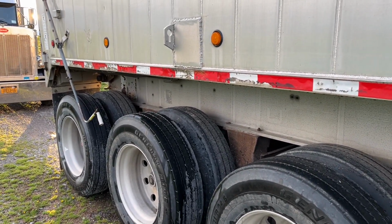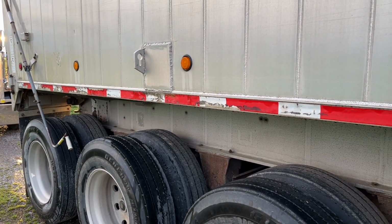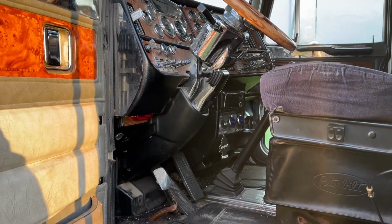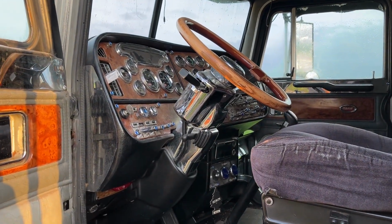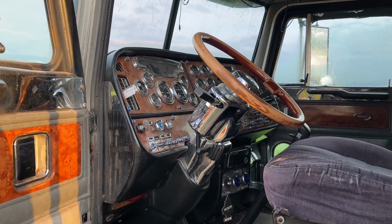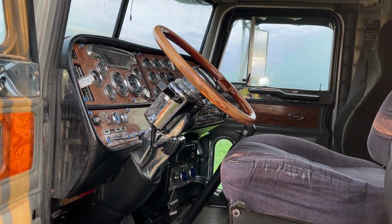So we're going to show you the wet kit and explain to you a little bit more about the old Black Pete. So forgive my dirty cab, but this is what the Pete looked like when I bought it. It needs a dusting and a cleaning. We need to get it in the shop. My beautiful bride needs to clean it up.